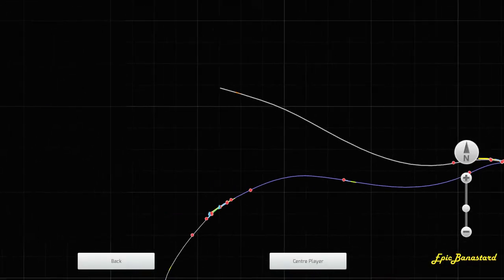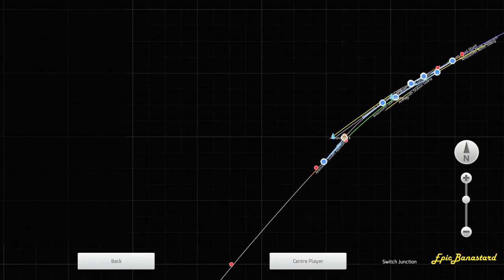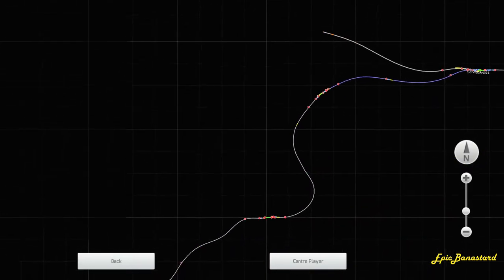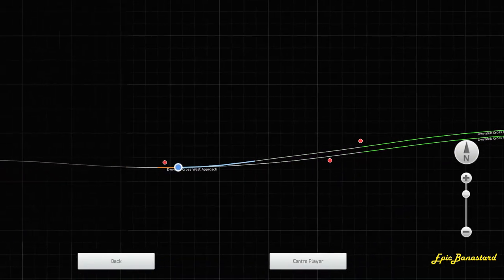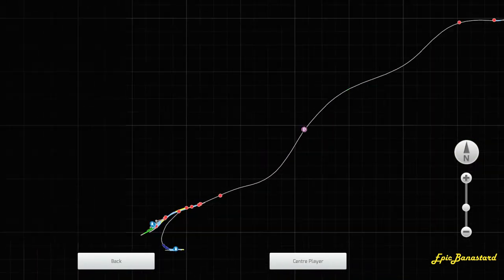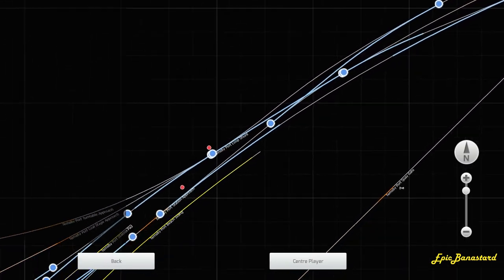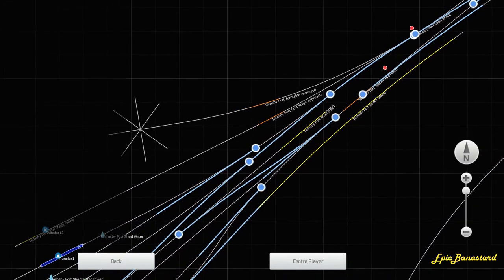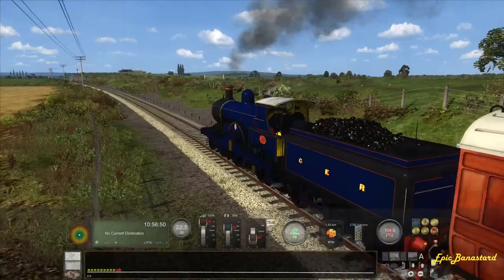I need to set the points. Points! That, that, and then down here we set them like that. That, and then we move down here and we set them like that. And straight in, straight in, straight in. And we're good! Okay.